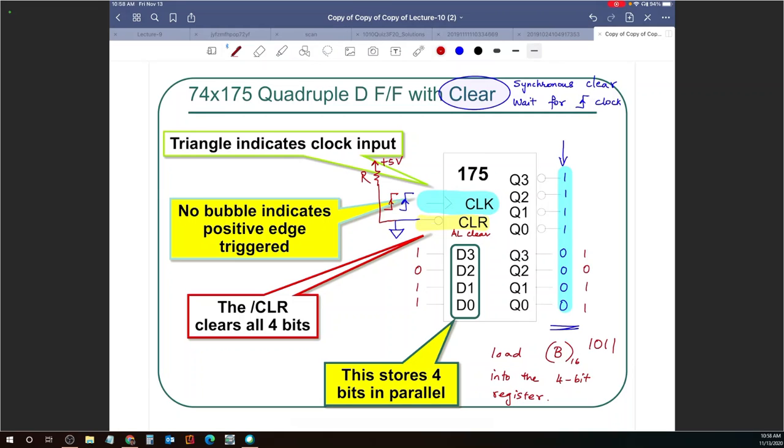And as soon as the positive edge of the clock happens here, I should see 1011 over there and 0100 over here. You guys see that? So a couple of important things here. It is important to know that the clear here is synchronous. So we need to wait for the positive edge of the clock in order to clear the 4-bit D flip-flop.